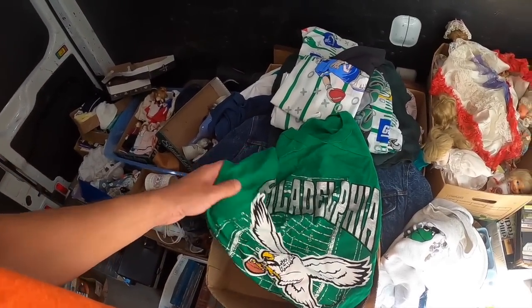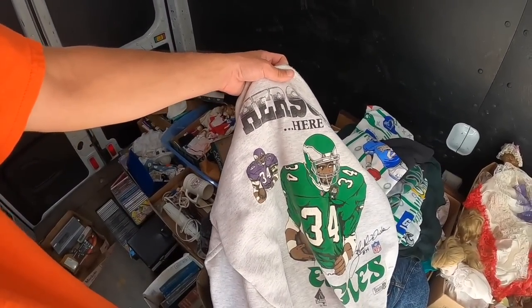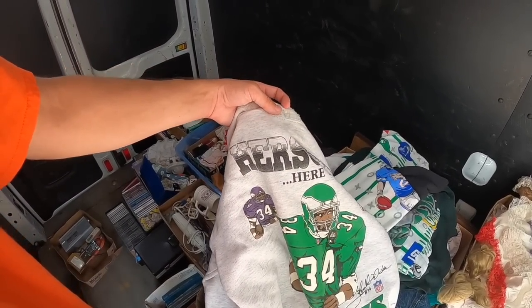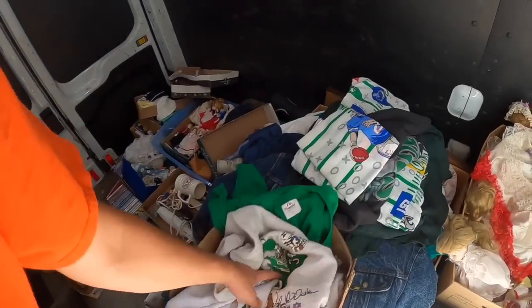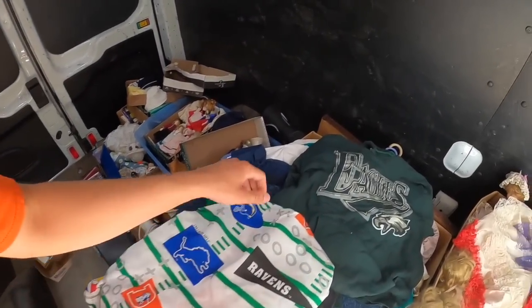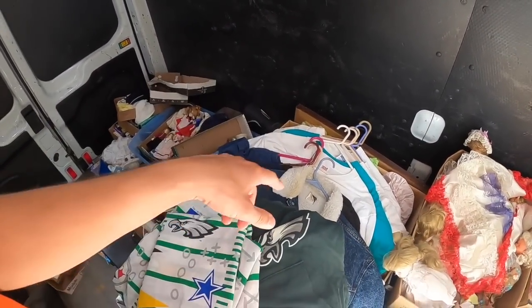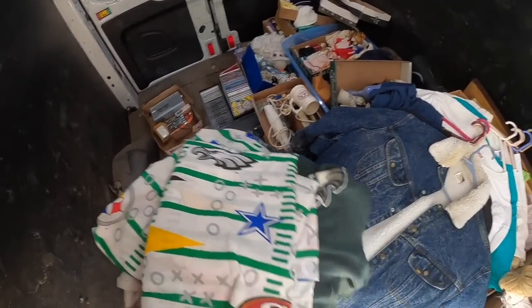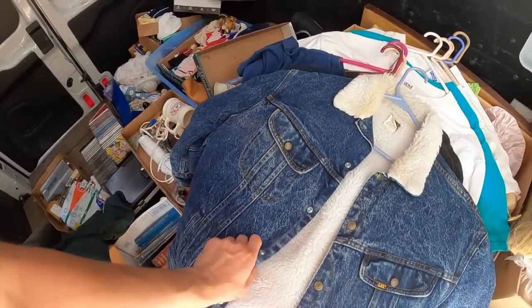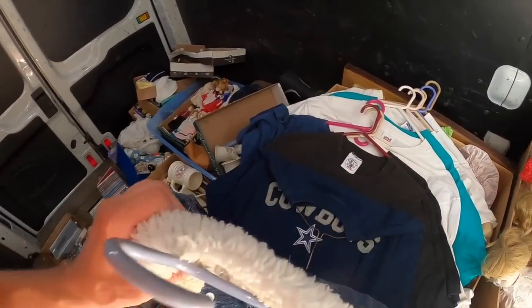A lot of older vintage Eagles stuff. This one's probably one of my favorites. I don't know who that is. Number 34. So I did get clothes. I paid $5 for this box of all the Eagles stuff. I also paid $5 for these shirts over here. I paid $1 for this Lee jacket with the, I believe it's what they call Sherpa lined. Nice vintage Lee jacket here. Made in USA.